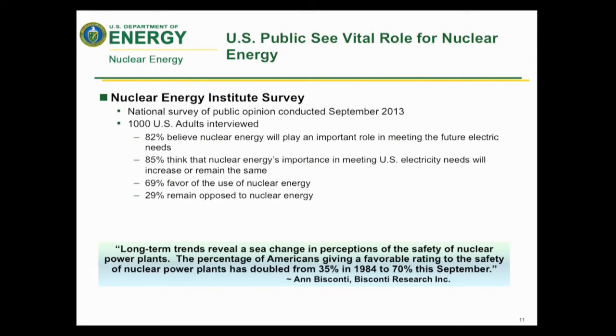Now, in terms of the U.S., the public is seeing nuclear as having a vital role. Now, this is an average across the country, and it's probably regionally different. But this was a survey done by the Nuclear Energy Institute. And I think what's interesting here isn't so much the statistics, because you can take them or leave them, but I think the bottom line was that if you look back in 1984, the public support for nuclear power was about 35%, and today it's about 70%. So public support, one way or the other, has doubled.